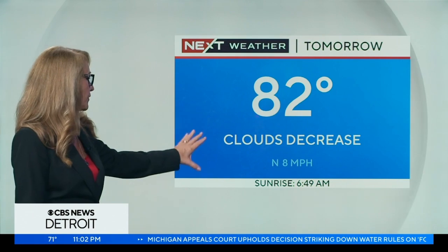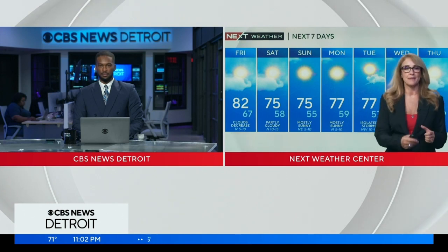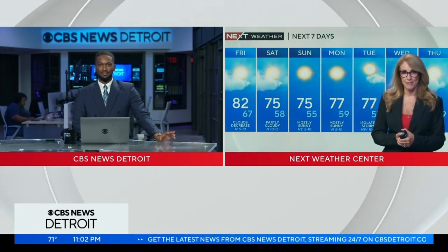Again, those storms continuing to move out of the area for Friday. We're going to see a high near 82 degrees. We'll see those clouds decreasing throughout the day. And again, good news for the weekend. We're going to see more sunshine. We're going to see those humidity levels come down. And then for Monday, 77 degrees under mostly sunny skies.